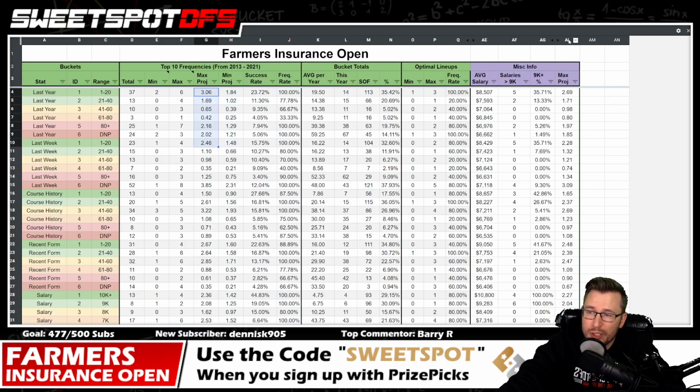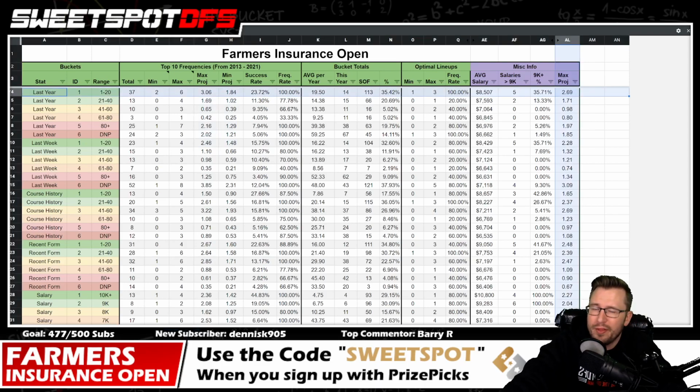Now, there's also this other max projection column over here. This is incorporating the sweet spot score. So I don't have those in these projections.